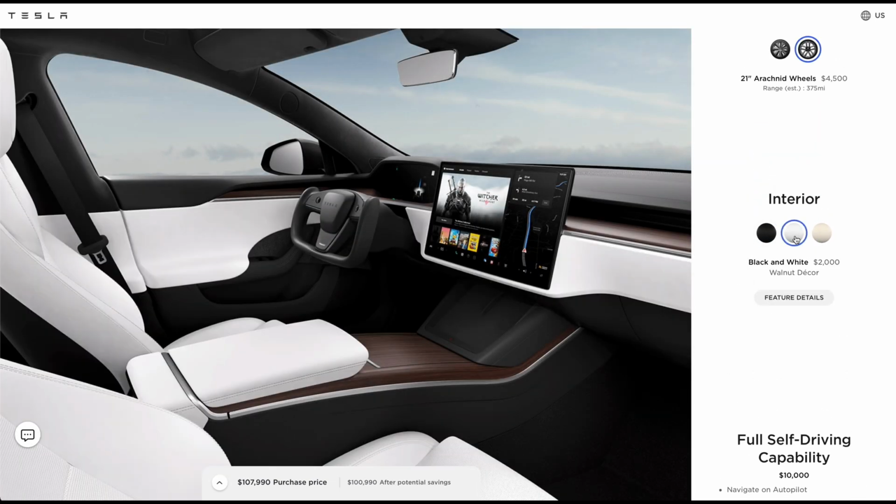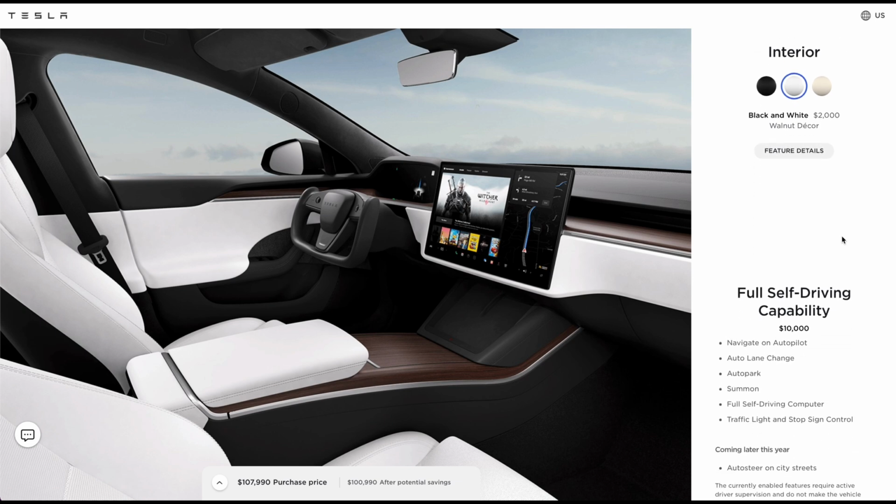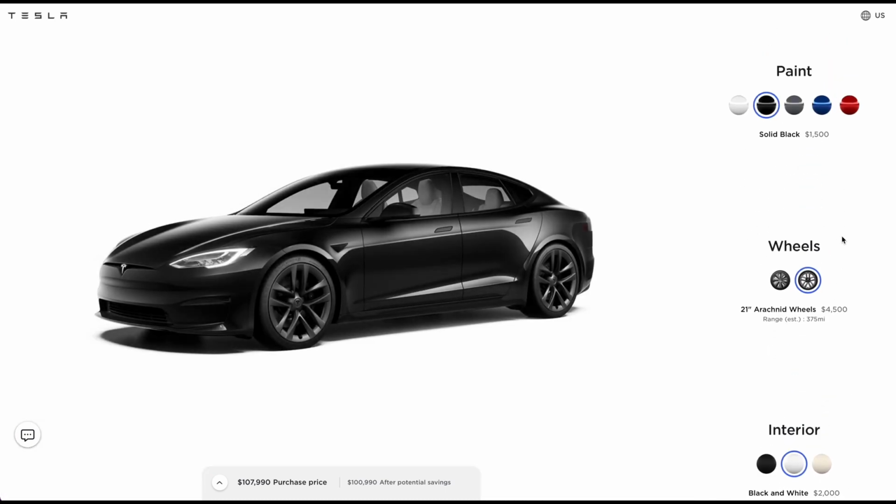But let's scroll back up, and we'll click on the long range again, scroll down, and let's stay on the white because that's essentially the version I was able to purchase and pick up. And that gives you a lot of different options there. Again, it's just such a lovely car.